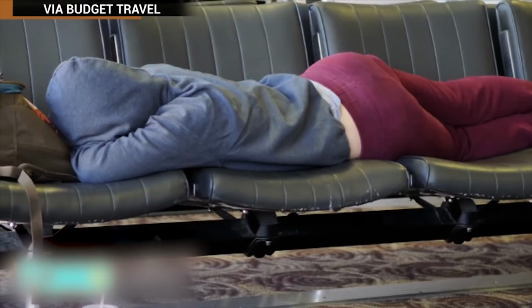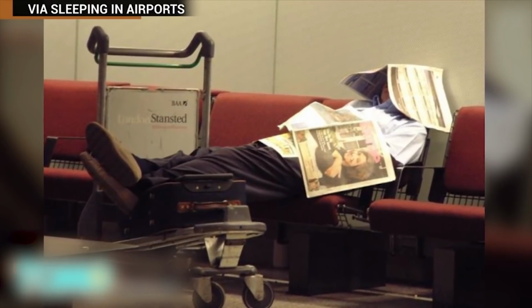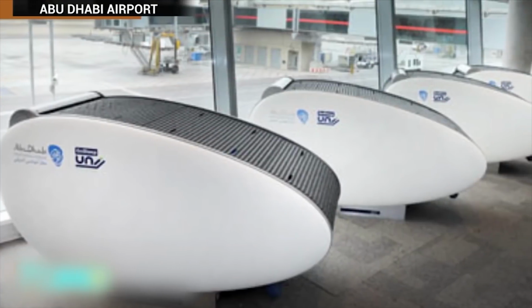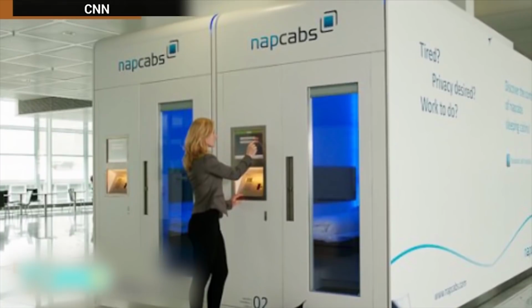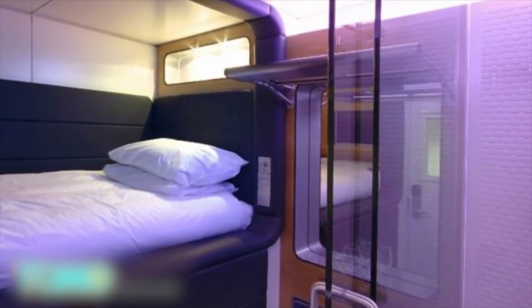And now people can also choose to sleep with some privacy and dignity at airports instead of sprawling across several seats in front of gawking onlookers. Abu Dhabi International Airport was the first airport in the world to offer sleeping pods in 2013, although the service has since extended to many other airports worldwide, from Dallas-Fort Worth to London Gatwick.